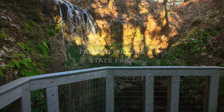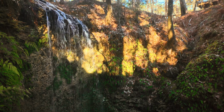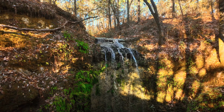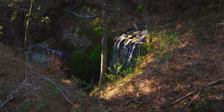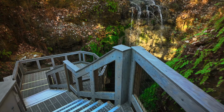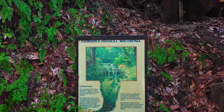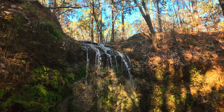Up next, we have Falling Waters State Park. This park is home to a real waterfall right here in Florida and also a mystery. You can view this waterfall from above, or you can hike down to be closer to it. This beautiful natural waterfall is 73 feet tall, and in Florida, that's absolutely insanely large.